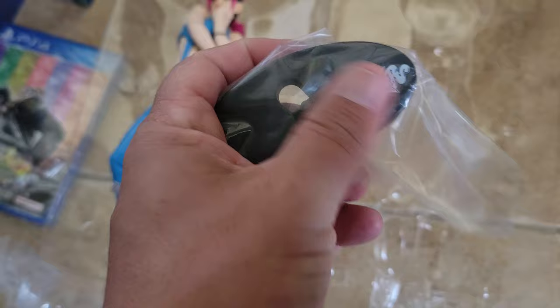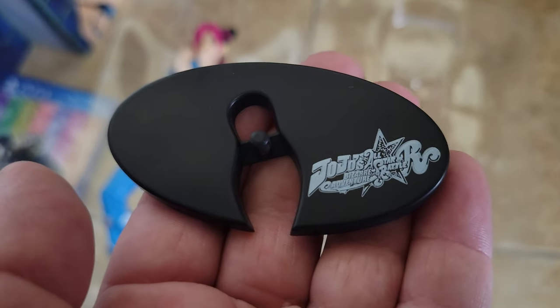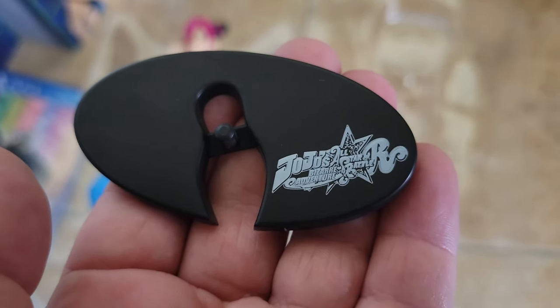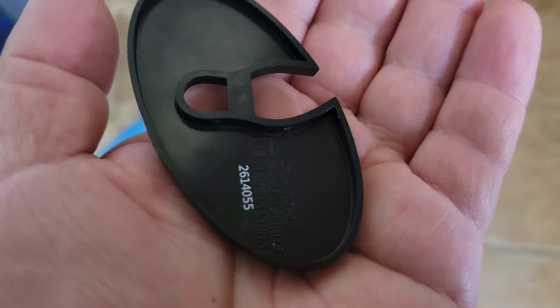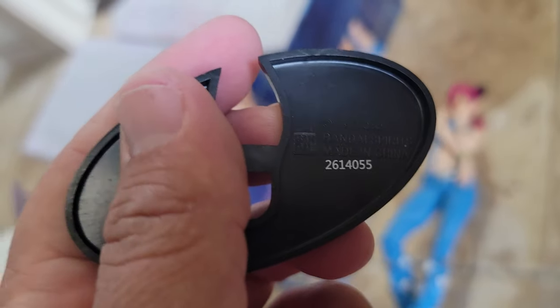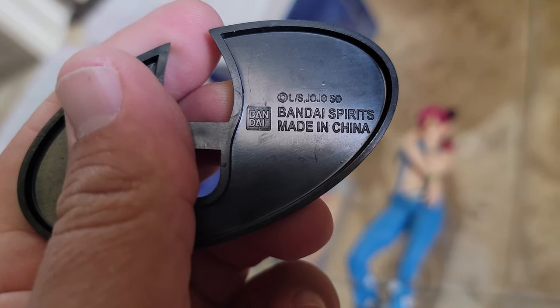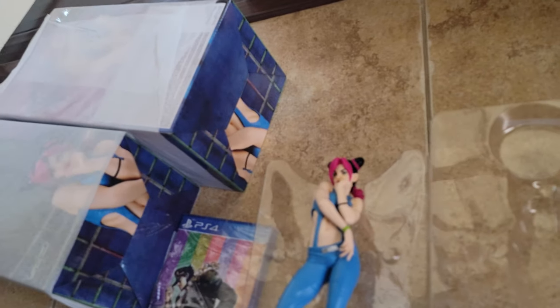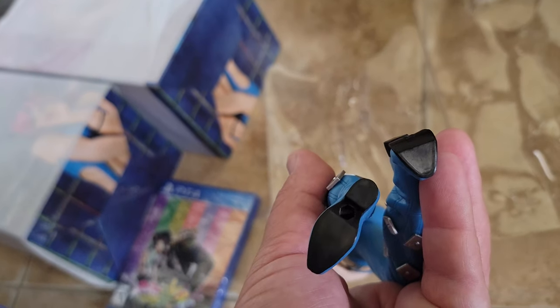So let's see how this stand looks out here. JoJo's Bizarre Adventure All-Star Battle. Little number. And see if I can get it to focus. There it is. Bandai logo. Made in China. No way. So let's see how it stands. It looks like it just goes into her boot right there.